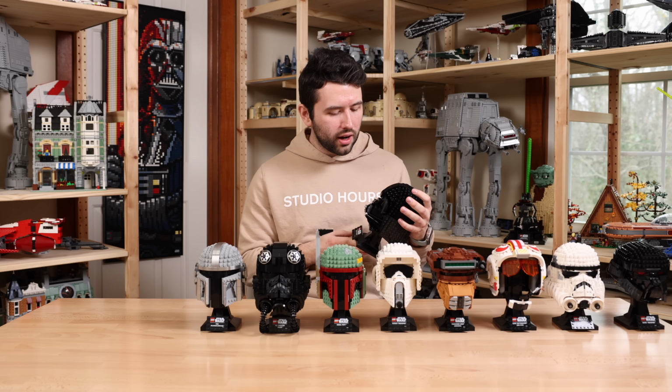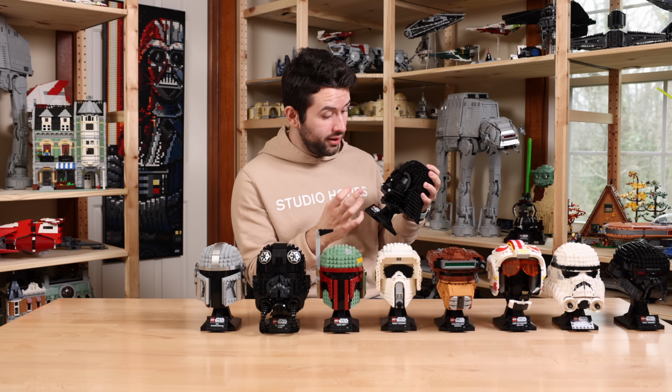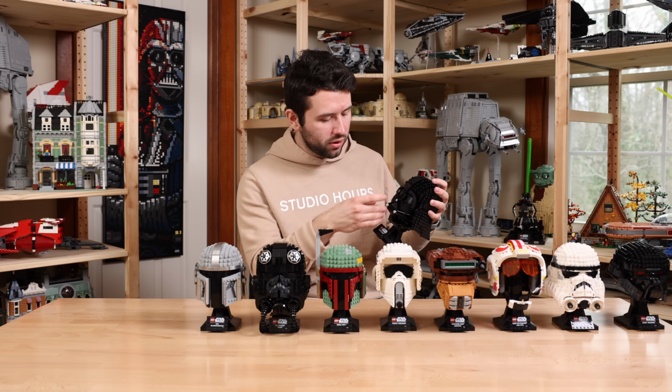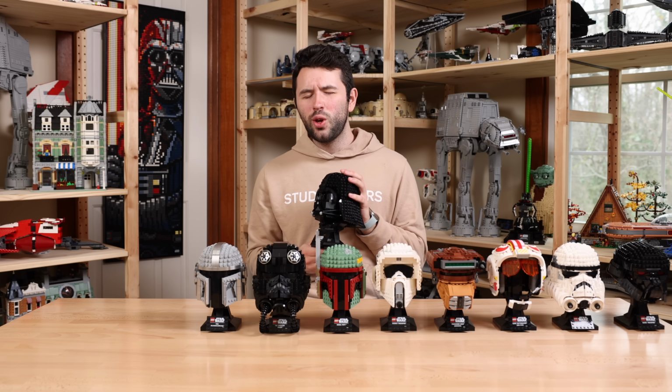I guess the one con that fans have pointed out is that his mouthpiece, his vent piece here, is very small. It's supposed to take up the whole triangle, but on the Lego set it doesn't. The designer said, well, it looks strange. I agree, it would have looked strange if they made the whole thing vents. But regardless, it's so well designed.